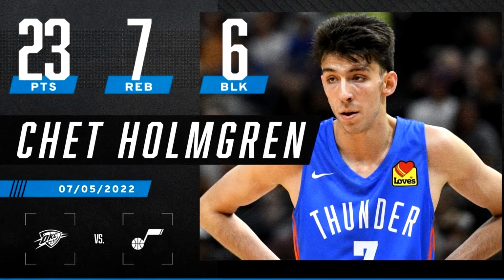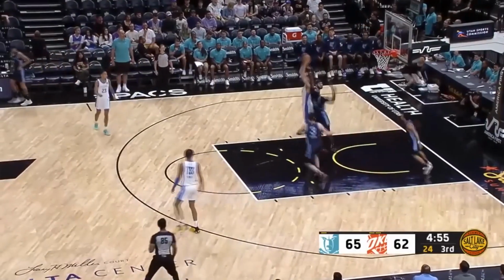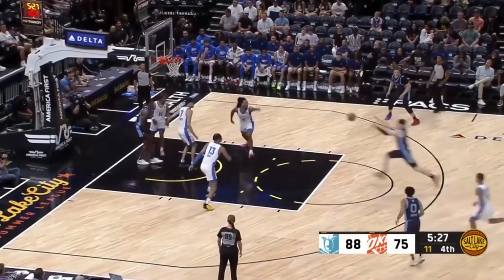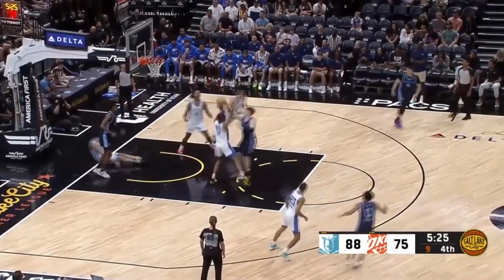Which you already would have known if you watched him at Gonzaga, but his Summer League debut last year confirmed it. Another thing that really excites me about Chet is that he's playing with a really good Thunder team. They were the 10 seed in the really competitive West without him the entire season, so adding him along with a few other players definitely creates a playoff team.